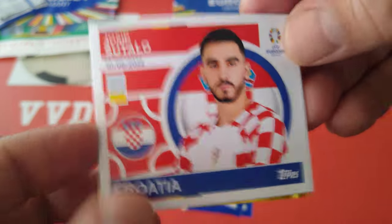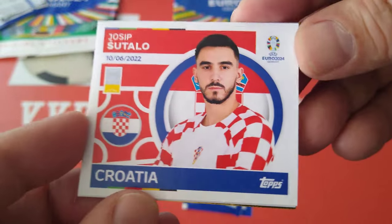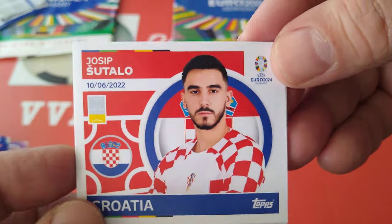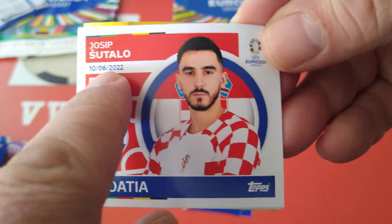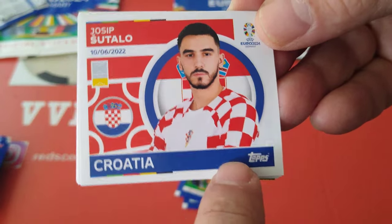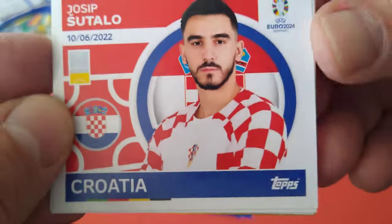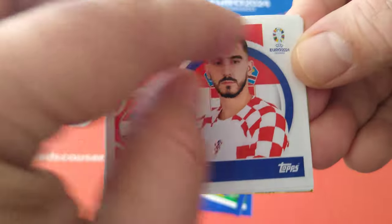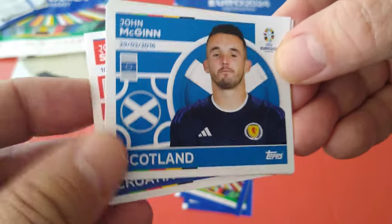Sutalo, guys, look at this gold sticker from our first packet. Hot hands, baby! We'll see. Sutalo, Croatia, here's his position, his debut for the national team. That's not his date of birth. Euro logo, Tops, name, Croatia. Picture could have been a bit bigger. This is too much in here, way too much color, but all right.